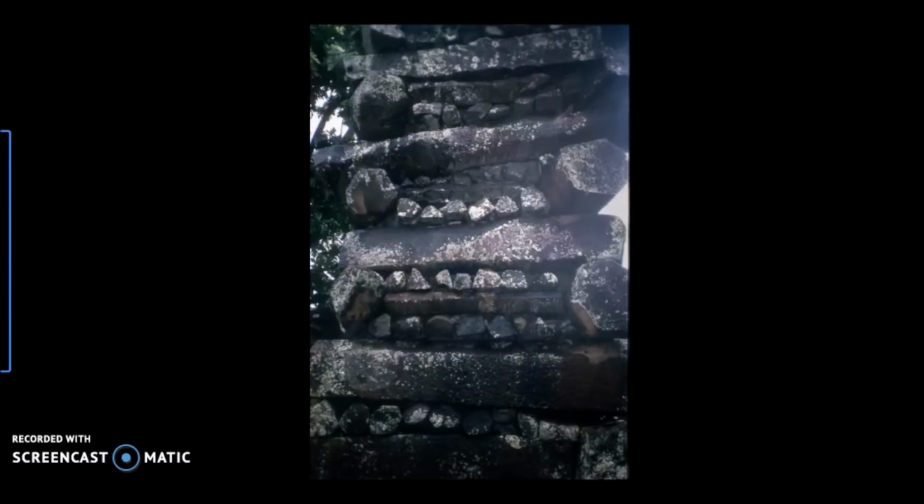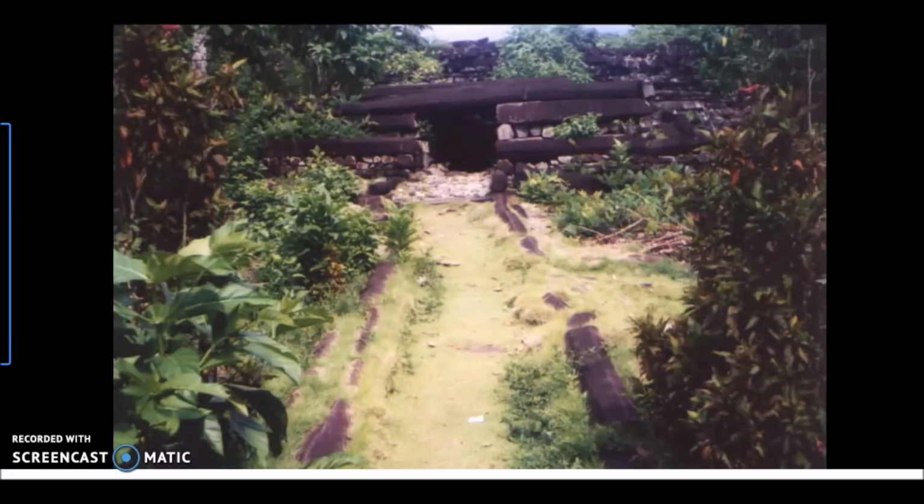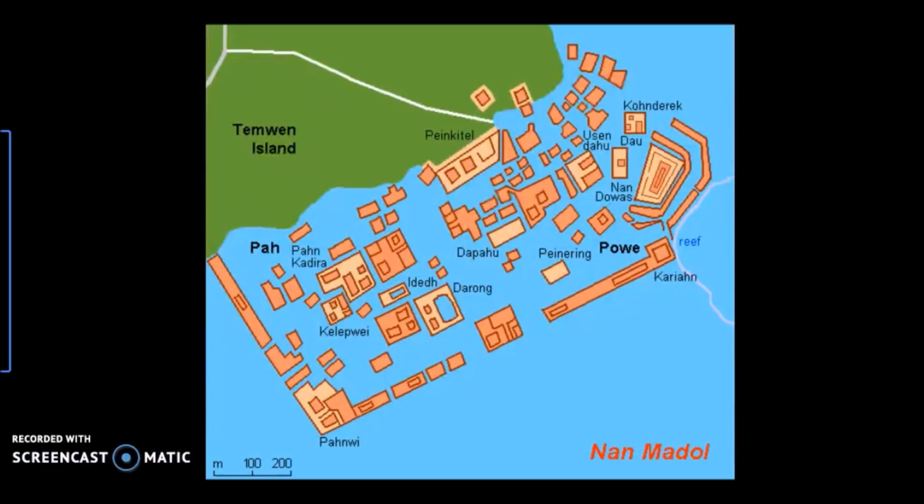But here are a few more peeks at Nan Madol. And this is a fascinating site. It seems a lot of this is still under the surface of the ground and out in the ocean, which gives us our greatest clue that this site is very, very old, because when sea levels rose, that is a good time marker, and it really can't be argued with.